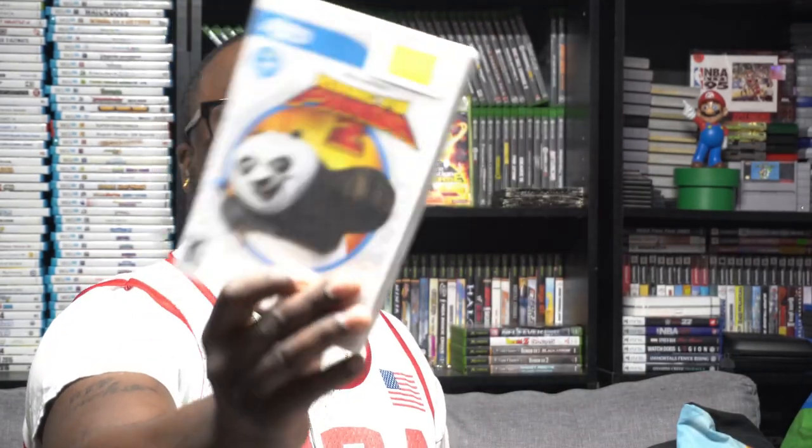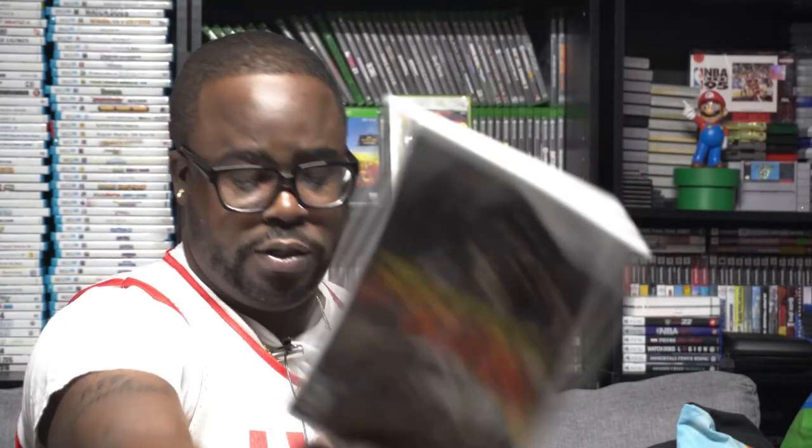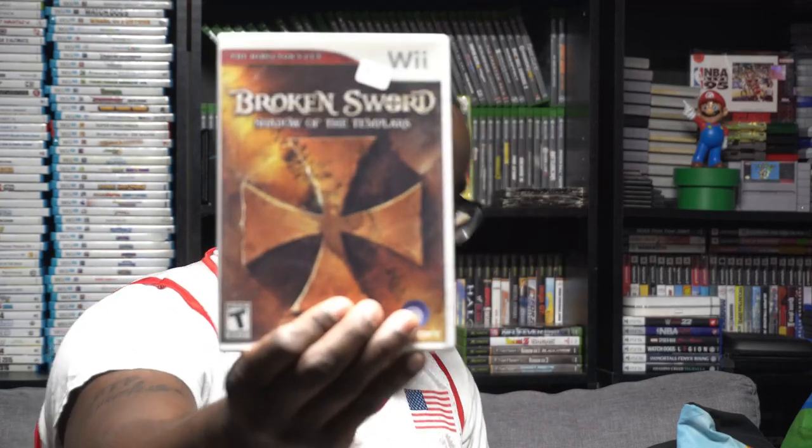Championship Foosball. Kung Fu Panda 2. That's a sealed copy. Becoming unsealed. We have Baseball Blast. We have Need for Speed The Run. We have Domino Rally. Broken Sword Shadow of the Templars.